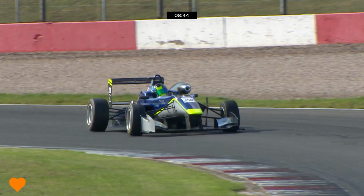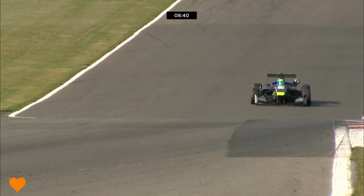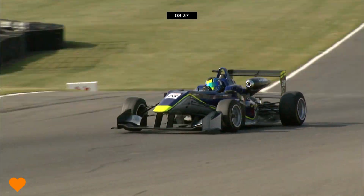9.5 seconds to the good for Stefano Lini. And there's no let up in the pace either. He set the fastest lap of the race last time through. He's already gone purple in the first sector this time through.